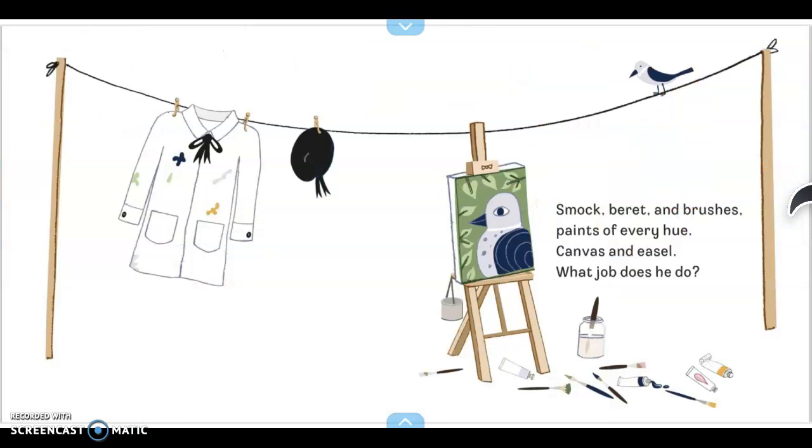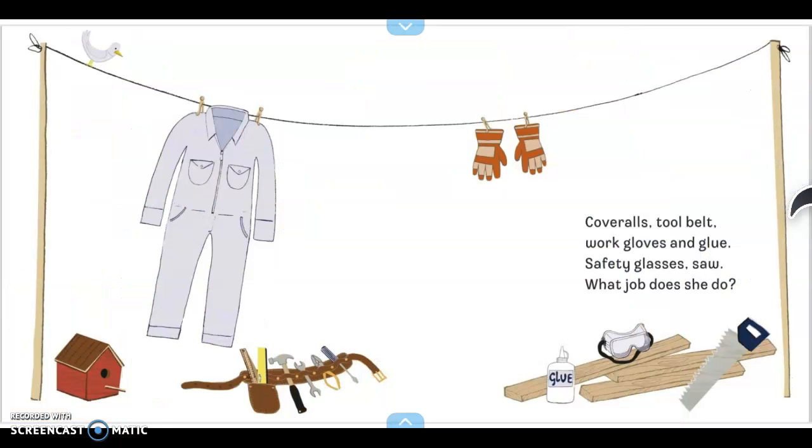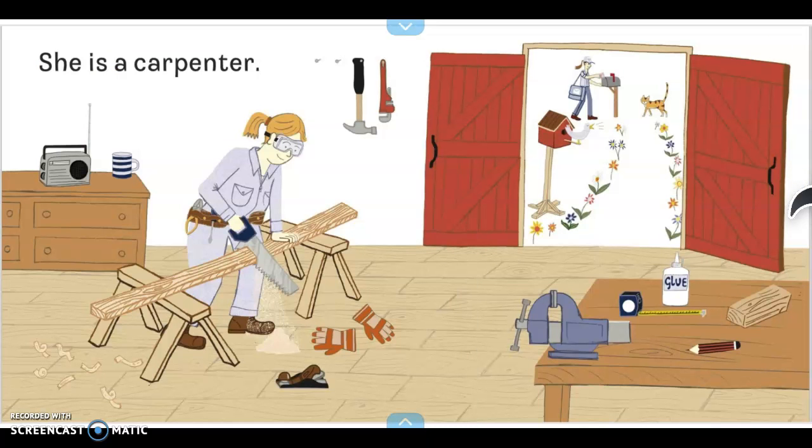Smock, beret, and brushes, paints of every hue. Canvas and easel, what job does he do? He is an artist. Coveralls, tool belt, work gloves, and glue. Safety glasses, saw, what job does she do? She is a carpenter.